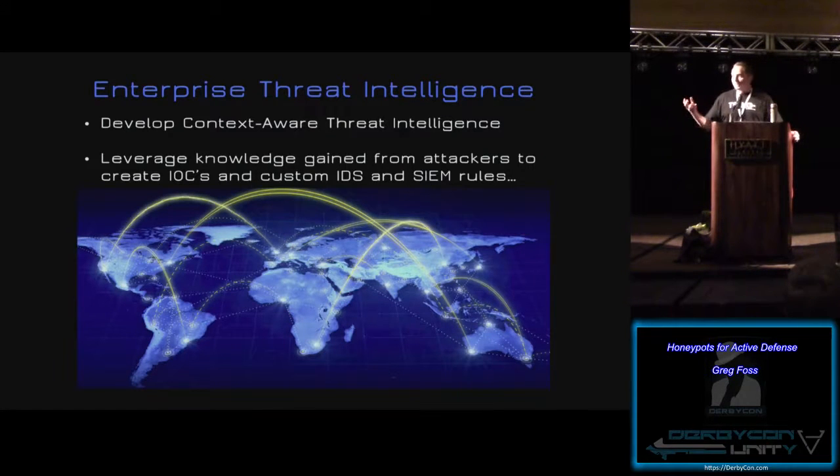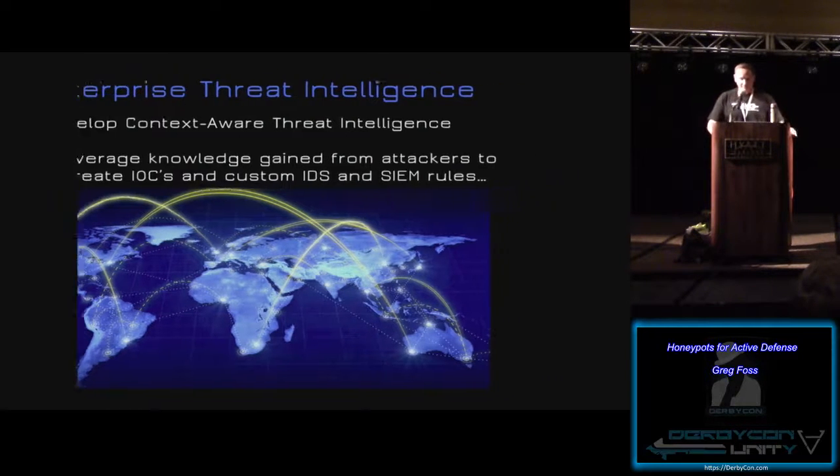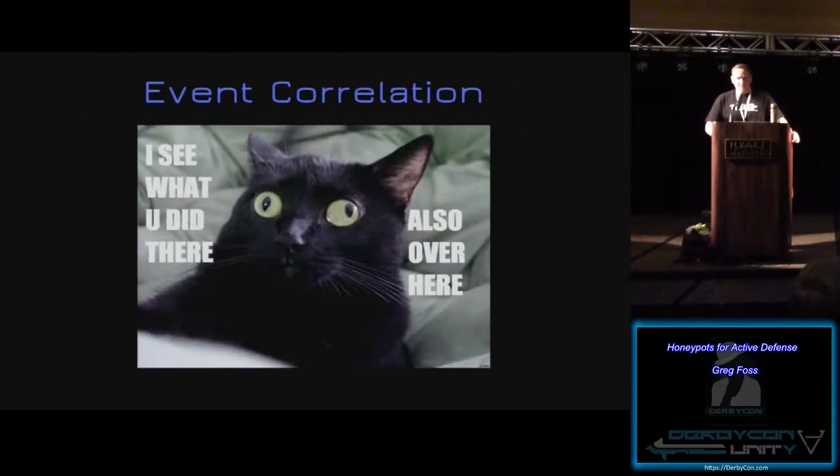If you're in retail, you're going to be hit by different stuff than a hospital will. A hospital's going to be hit by different stuff than the government. So getting these giant threat lists of IPs doesn't do a whole lot of good. But if you generate your own IOCs based off of what you're actually seeing in your environment, and then share within similar industries, you can gain a lot of traction off of that. It all comes down to event correlation, right?